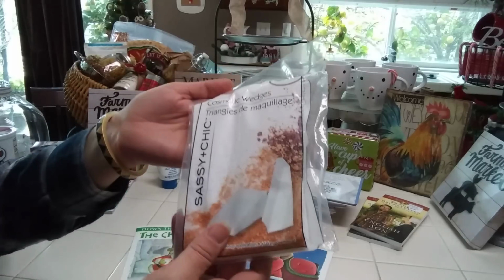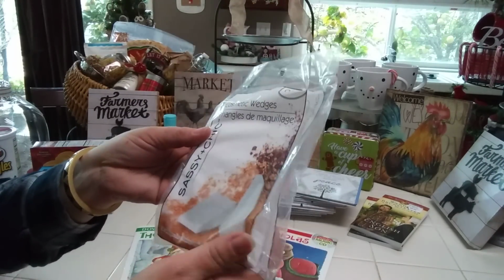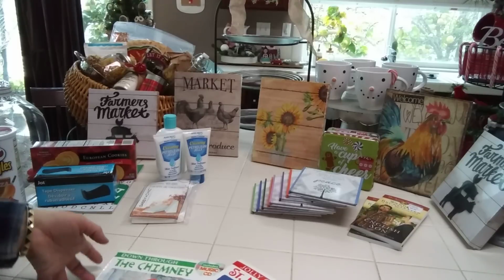She loves these little cosmetic wedges. I get them for her every year in her stocking, so another package for her makeup. And then I got these for my nephew.